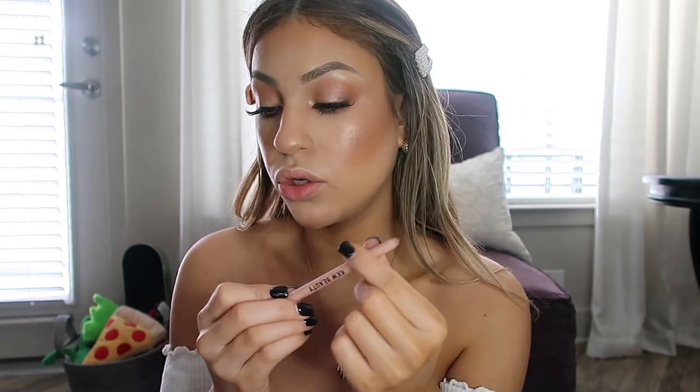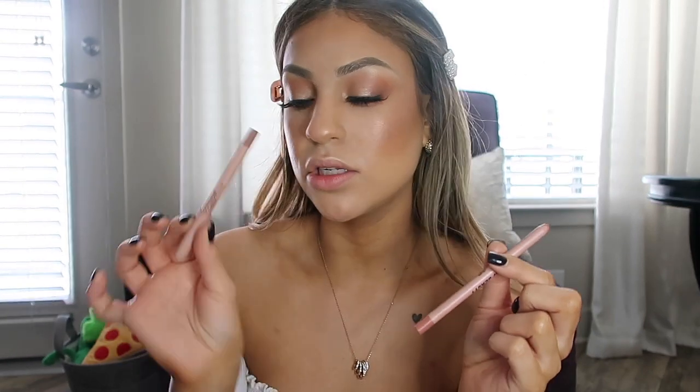So for lips, I'm gonna keep it pretty glossy, and I got this new KKW lip liner in the shade Nude 1. The one that I usually wear is Nude 2. So we'll see how it looks. Nude 1. I'm gonna do Nude 2 just cause I'm really tan, so.